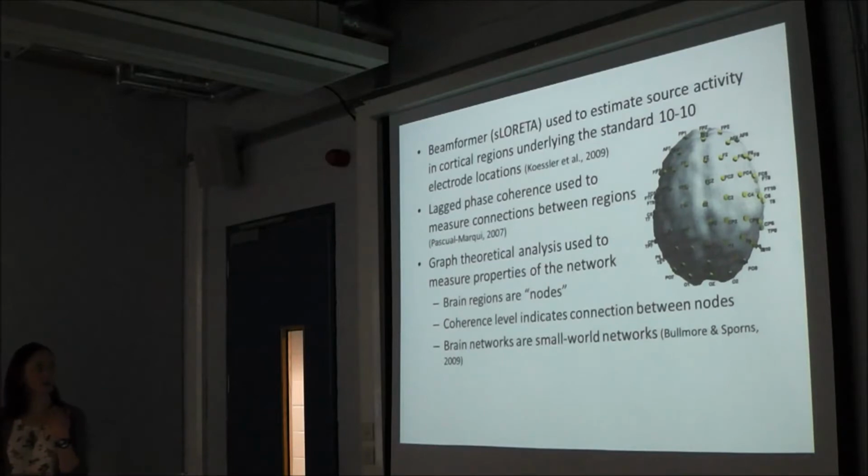And then I used graph theoretical analysis to look at different properties of the network. In this type of analysis, the brain regions or the electrodes or whatever you have are called nodes, and the level of coherence between them indicates the strength of the connection between them. Brain networks are called small world networks, so that means they're not completely random. They have properties like clustering, so some nodes are more strongly connected to neighbouring nodes, and then there are pathways between clusters of nodes. In general they show small world properties, and the stronger the small world properties of the network, the more efficient it's assumed to be.